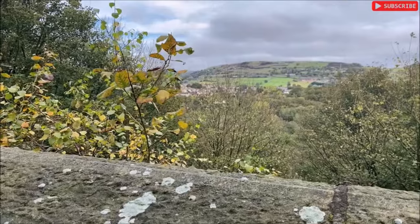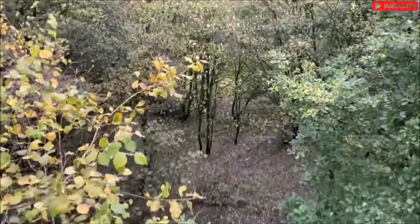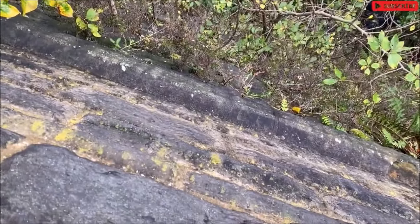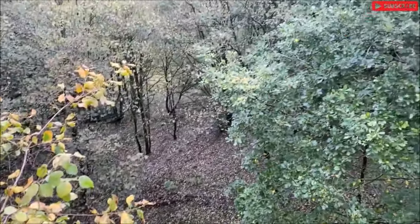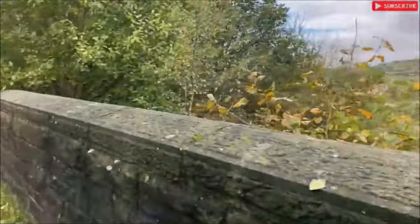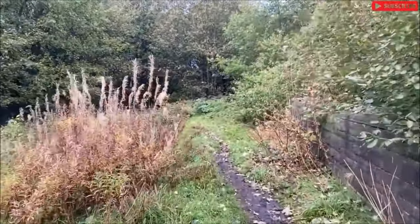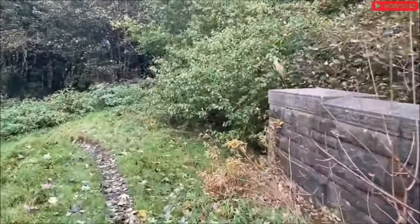So let's carry on. So there's our parapet wall. What a lovely view for a working line this would have been. And there you go. So I'll just show you what that was like over there. There's a couple of original features I want to show you. We'll get to the end of this parapet wall here.